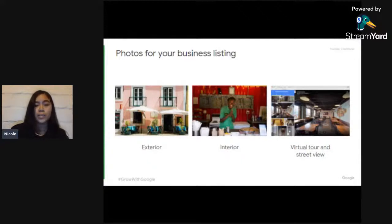Street View also enables customers to research you before visiting and make informed decisions. Street View enables you to provide more information for customers so they can get to know your store before visiting. It helps customers find you, which ultimately helps you to attract a local target audience.